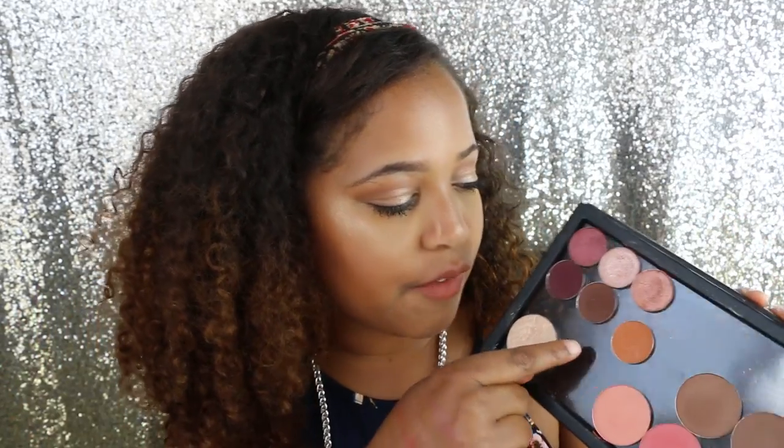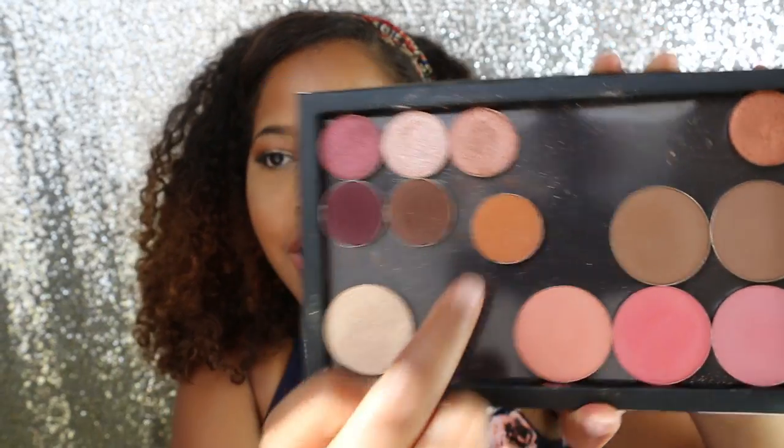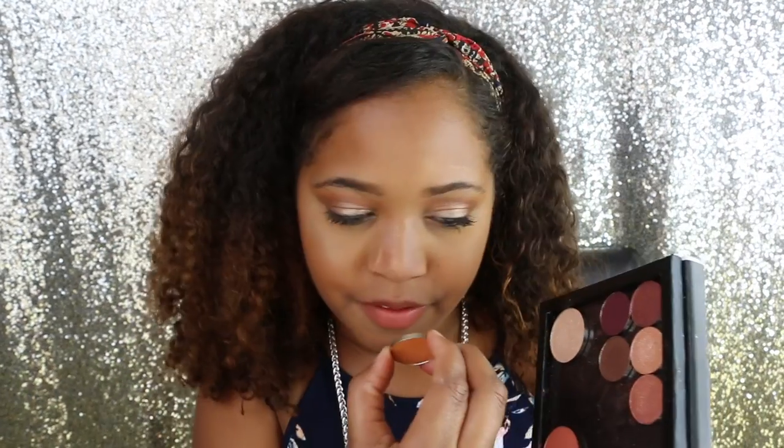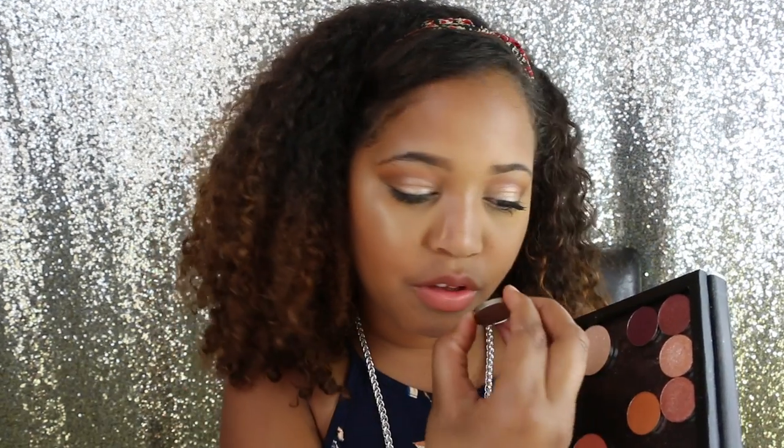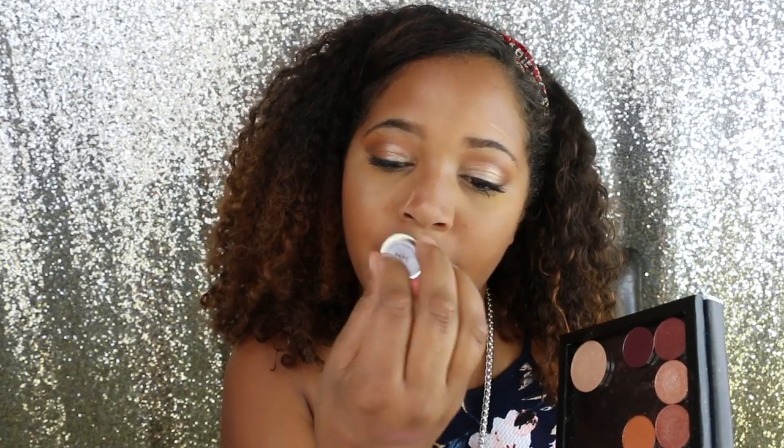This is my favorite eyeshadow right here, this orange peachy color. It's my favorite transition color. This is in the number M9, and this is how it looks. So beautiful. I use it on my transition all the time. This brown is so beautiful. I use it all the time. This is M3. M means matte. So this is really beautiful.